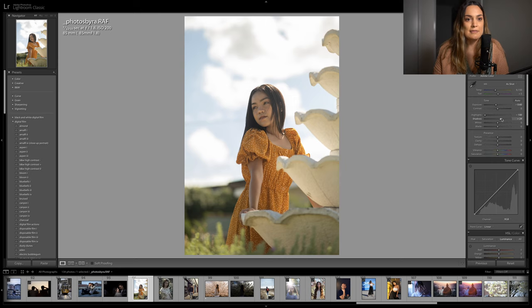Okay, I'm going to bring up the shadows since we brought down the exposure to try and save the clouds a little bit more. And then I'm also going to bring down the blacks and bring up the contrast.